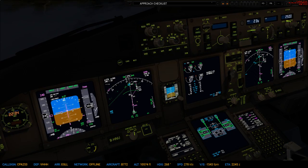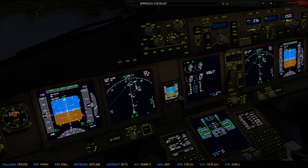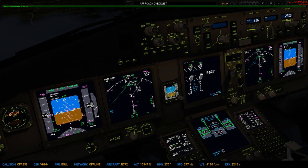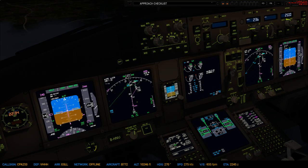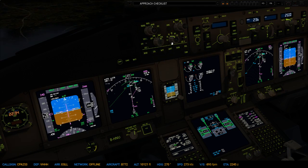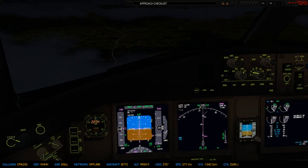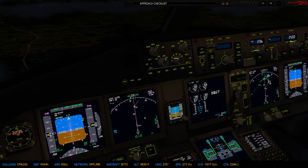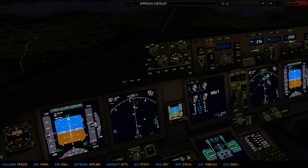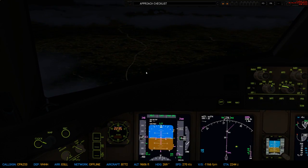Okay, so I'm going to have to talk quite close to my microphone for this thing to actually be effective. Set heading 276. Checked. Flight level 100. Cabin crew, prepare for landing.